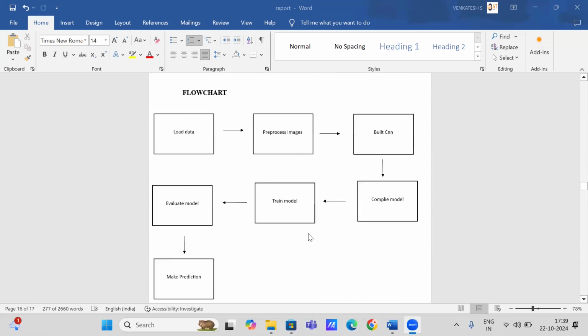This is our flow chart. First, we will load the dataset and do pre-processing before giving it to the model. After that, we will compile the model. We will train the model using the CNN. After training, we will evaluate the model using some metrics and then we will make a prediction.